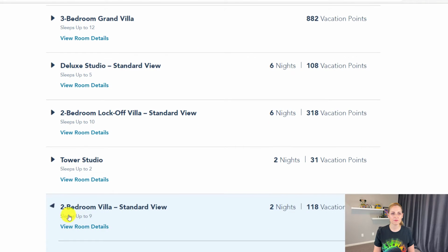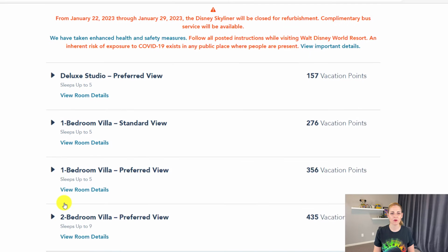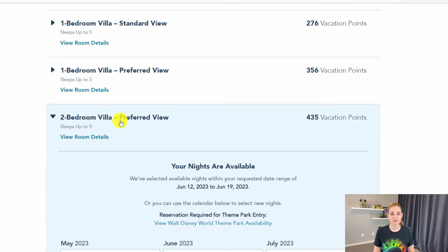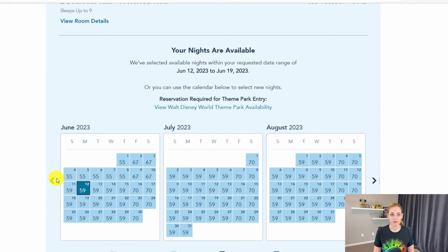Now let's go up to the preferred view. And this is where we are in a more expensive booking category. So here is the preferred view 2-bedroom. And let's take a look at that. Look at that. Full availability, no problems. You can easily book that. If you got points coming out your ears, then the world is your oyster.